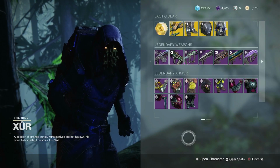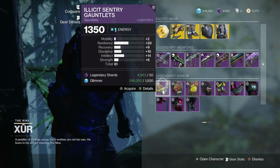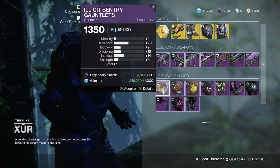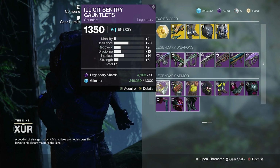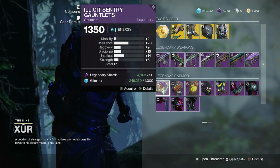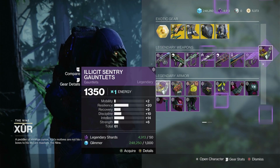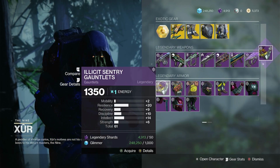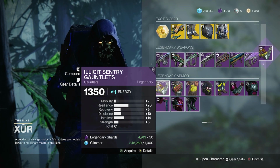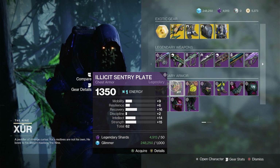Let's take a look at the legendary armor set that Xur has for the Titans this week. The first thing on the list I'm going to point you to is going to be the Intellect Sentry Gauntlets. This has got a plus 20 resilience with a plus 14 intellect. This is a really good piece of armor that I would recommend picking up if you haven't got it on your Titan. I'm going to pick it up because I'm going to use this piece for a PvP build that I'm trying to do. And then we also got the Sentry Plate chest with a high 62.